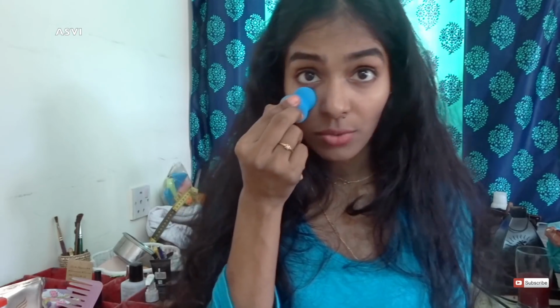We can definitely use it. I really like how the shape is. It's very pointy, so for blending concealers, or if you want to apply loose powder to your under eyes, it's perfect. But all in all, I am not a great fan of these products. I wouldn't recommend you guys to buy this one.